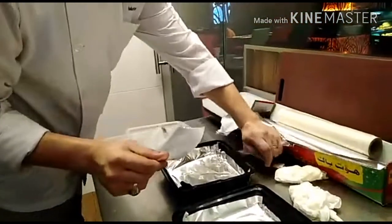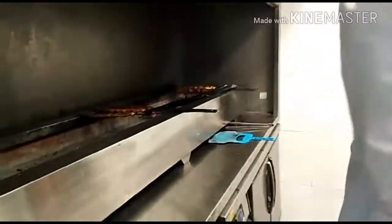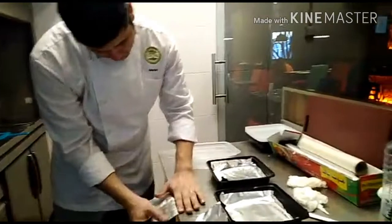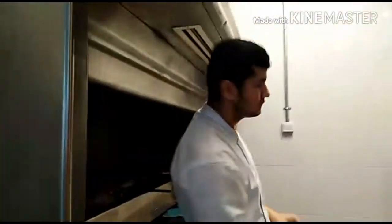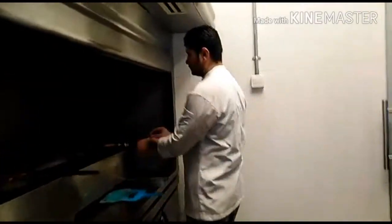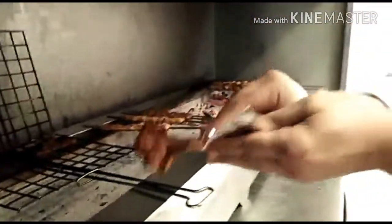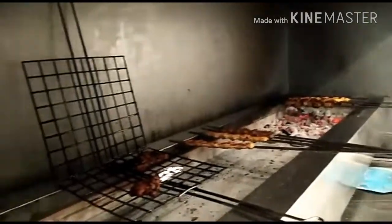Now, it's some aluminum foil for the lamb chops. He will put it at the bone part from where the people can easily pick the lamb chop and eat by their hands. So that's the trick. He's putting the aluminum foil around the bone part. It's easy for the people to eat.